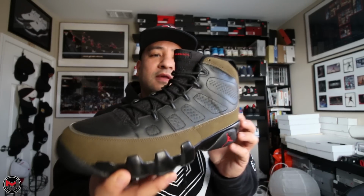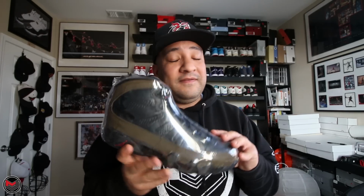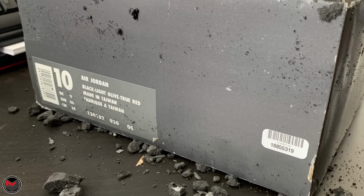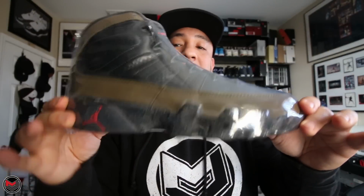So the olive Air Jordan 9, I missed out on the 2002 version. I have it now, so I was able to get a good deal on it, and it's here. Now here's one that I did not appreciate. GOAT. So I was able to find this one on GOAT. If you guys have followed me on Instagram, you guys know the story. But basically I saw a listing on GOAT for the OG Air Jordan 9 Olive, and it was not wrapped in plastic like this. But when I got it, think of throwing a bomb out into the valley and just exploding. That's what happened with this one.